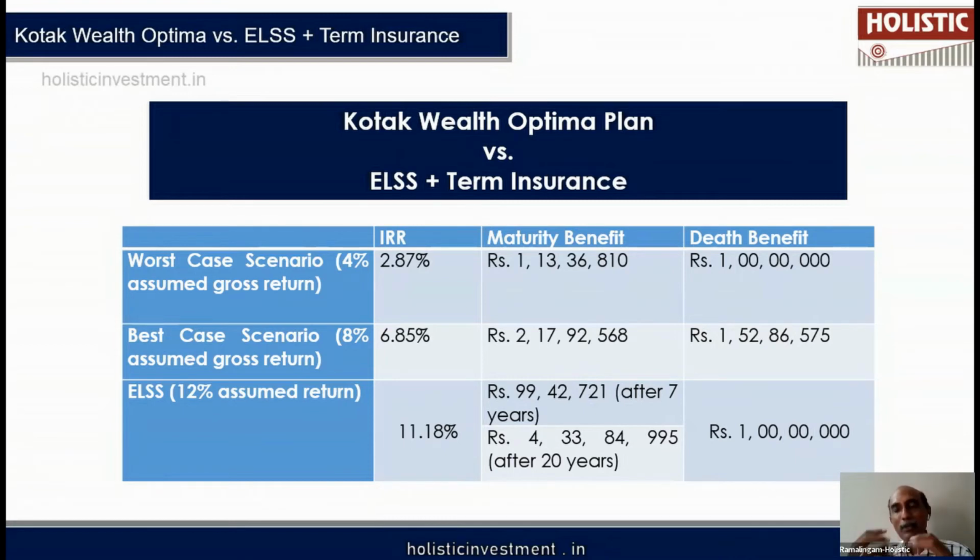So to make an apple to apple comparison, I'm taking another market linked investment, which is mutual fund ELSS. In mutual fund ELSS, what kind of return does it give you? I'm taking an example of a combination of term insurance plus ELSS. Whatever investment you are doing, the same 10 lakhs premium in Kotak Wealth Optima plan is giving you two benefits: one is 1 crore life cover plus a maturity benefit, right?